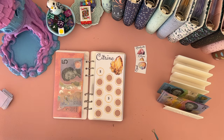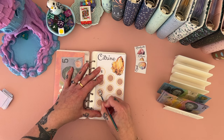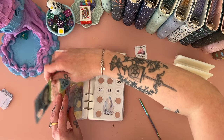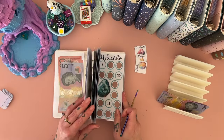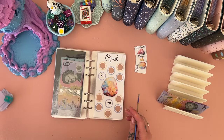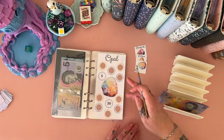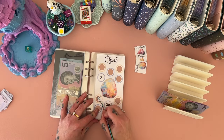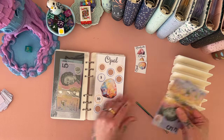All right, citrine. Give us something other than a five. 1, 2, 3, 4. Okay, well, it's definitely better than a five at least. And then opal, L-M-N-O, whoops, five. What do we do in this one today now? I can't remember. We'll start from the top, 1, 2, 3, 4, 5. I can't remember which one we did. 10 in there. Oh, and that's it.